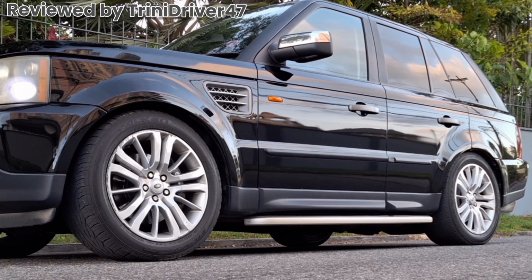When the vehicle is dropped low like this, it looks like it has a natural factory stance. Like, wow, a Range Rover dropped low. It looks cool. However, you cannot and should not drive the vehicle like this.